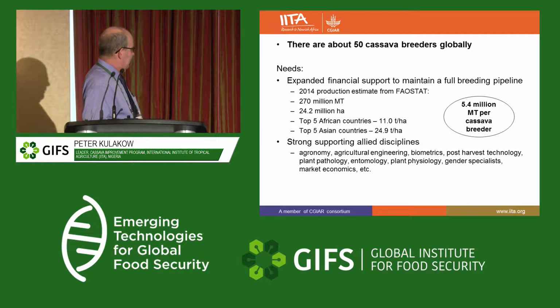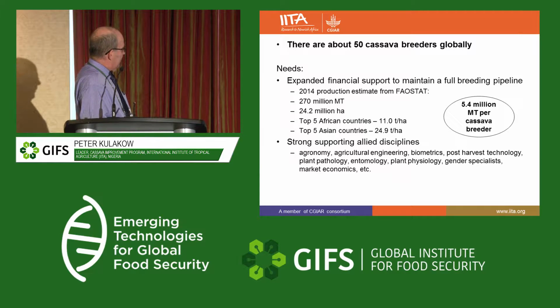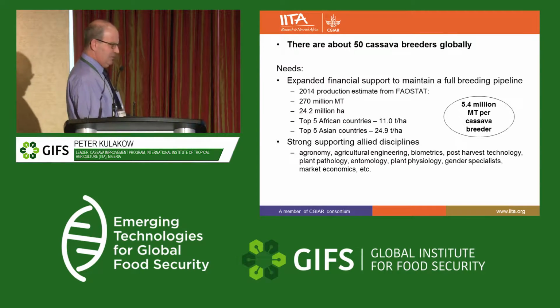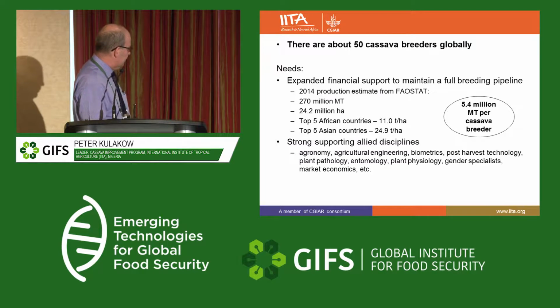In 2014, by FAO stats, there were 270 million metric tons of cassava produced, so that's 5.4 million metric tons per cassava breeder. If you look at yields, this is on 24.2 million hectares. So the top 5 African countries producing cassava, the average yield is 11 tons per hectare. The top 5 Asian producing countries, 24.9 tons per hectare. So you see quite a big yield gap between Africa and Asian countries. Most cassava varieties have a yield potential of 30 tons per hectare or more.